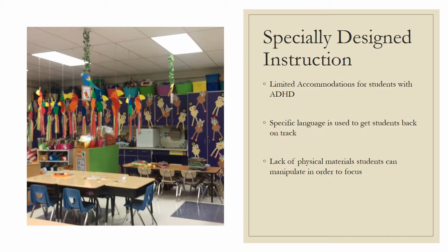I feel it may be useful to include some sort of physical object or material these students can use if they feel the need to, in order to help them perform to the best of their ability, and to avoid getting in trouble for being a distraction to the other students in their class.